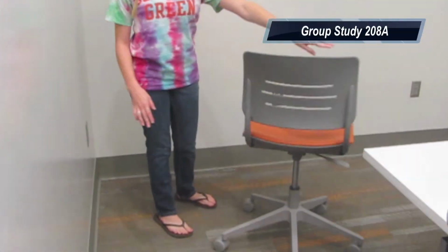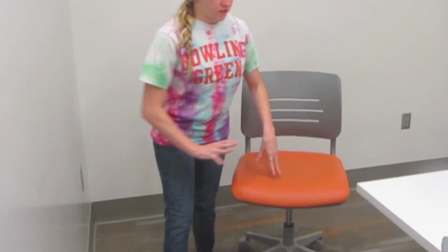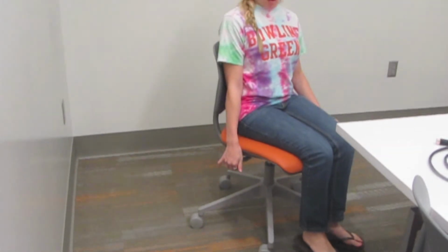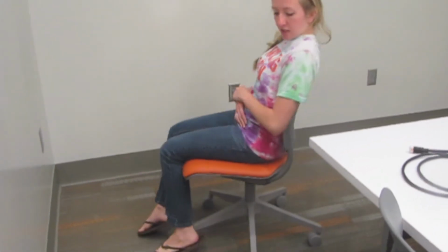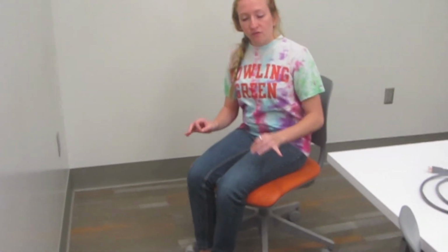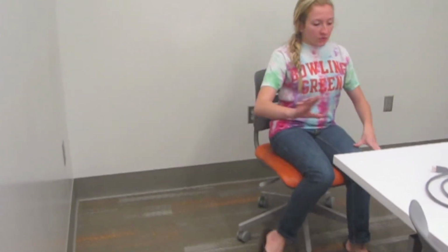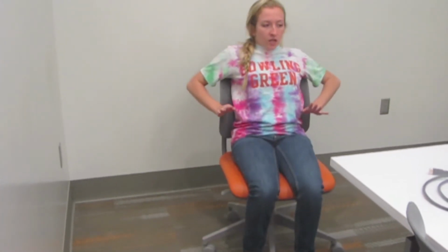They swivel the whole way around, and they have a thick cushion on the seat. They have a visible lever to lower the chairs. They lean back very far and very easily. They're easy to spin. One negative is they seem a little bit more difficult than the rest of the chairs to actually move around. And it would be really nice if they had armrests, but these are probably our favorite chairs out of all of the rooms.